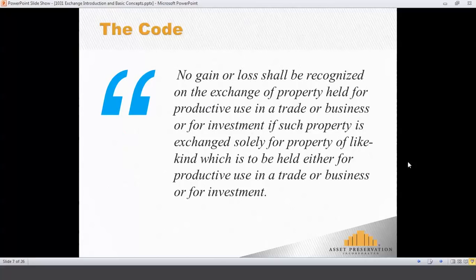Some key things to take away from the code. Number one is this is what we call non-recognition treatment. So you'll notice that if you do an exchange, you're not paying capital gain taxes in this tax year, but it's not a tax-free exchange. The gain is merely deferred to a later point in time. So it doesn't go away. It's tax deferral, not tax exclusion.